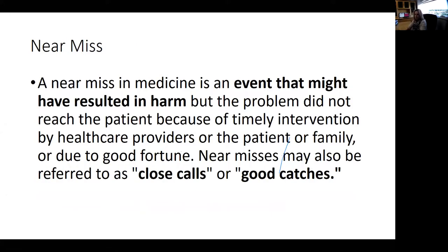So a near miss is an event that might have resulted in harm in the patient, but the problem did not reach the patient, okay? So by some kind of intervention, whether it be a healthcare provider, patient, family, or just good luck, the harm did not reach the patient. So these are called near misses, also referred to as close calls or good catches.